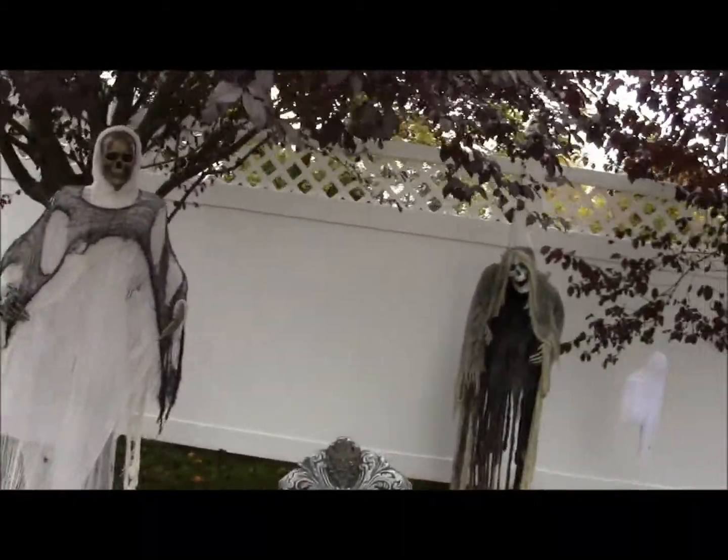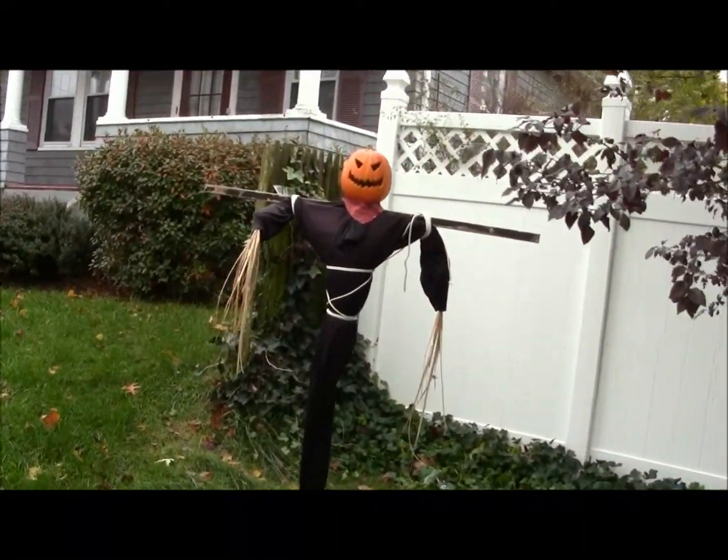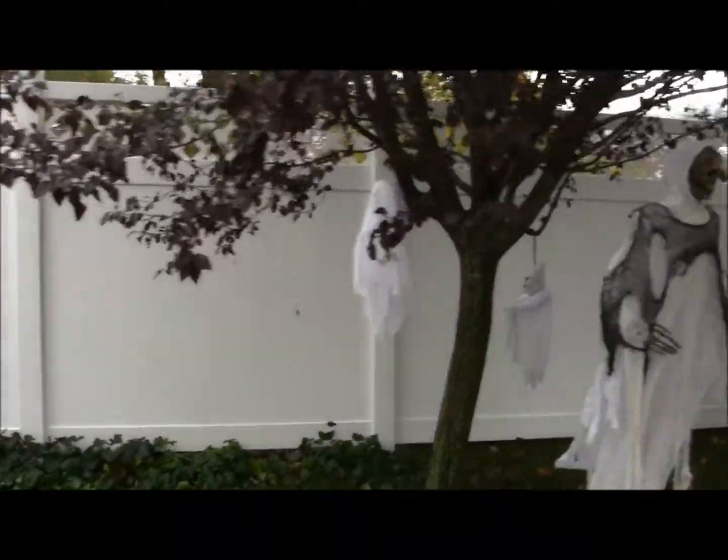More spooky ghosts and reapers and all kinds of stuff. And we got our little jack-o'-lantern over there, our scarecrow. That's one of my favorites.